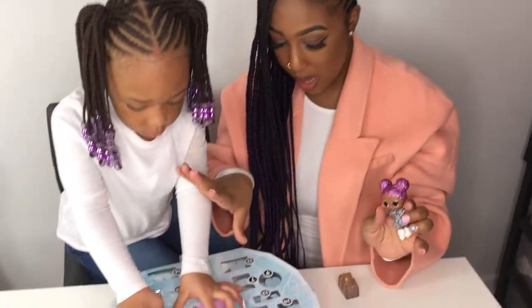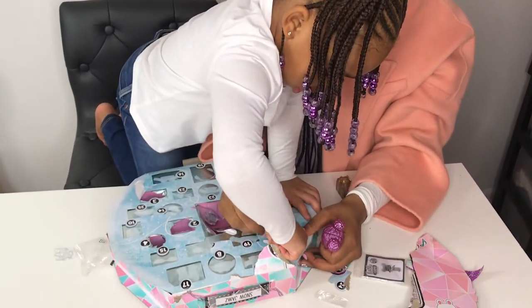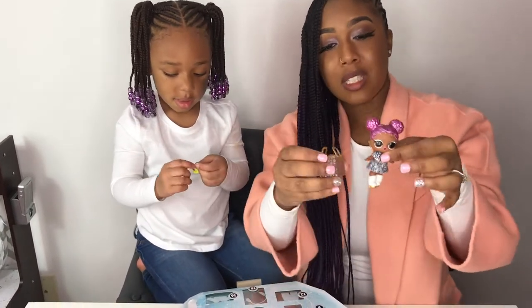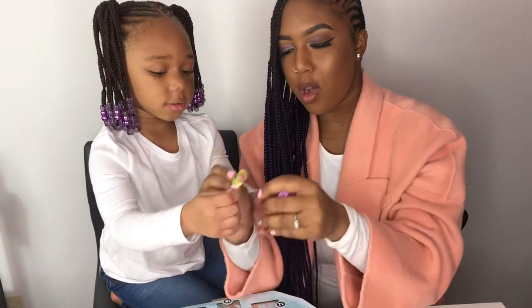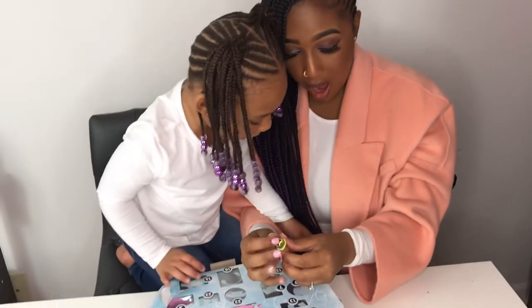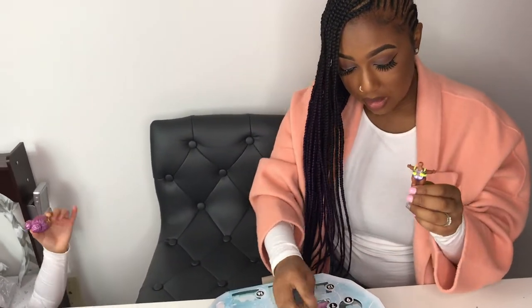We have to go in order, so now we have to find 6. This is 6. Another outfit. So this is outfit 1. So now let's undress her and give her a different outfit. This is, I guess, probably a bathing suit. So no, it's a bra. Mom, man! My head came off. Sorry, guys. We have to find her head. Let me go to 7.